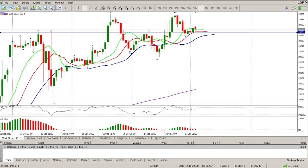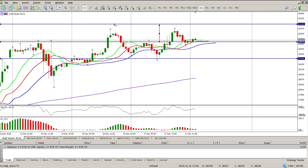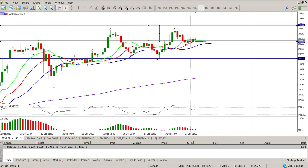So this is the double bottom there, and you can see the divergences, and you can see we stayed above the zero, just dipped a little bit below the zero here on the awesome oscillator before forming this pattern. So there are lots of signals and oscillators here indicating that you have a potential bottom. And what I want to do is just test. That high is pretty much in this area here. And I'll give you the level now.